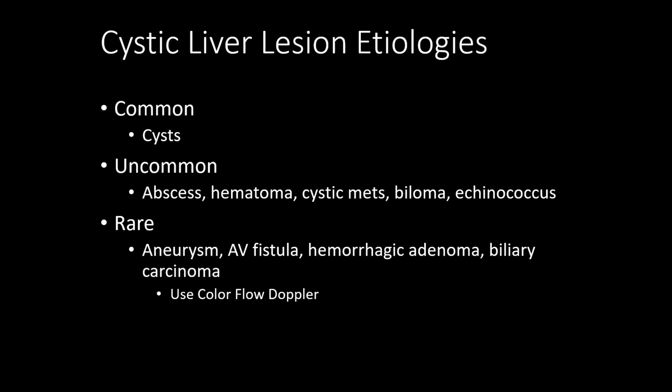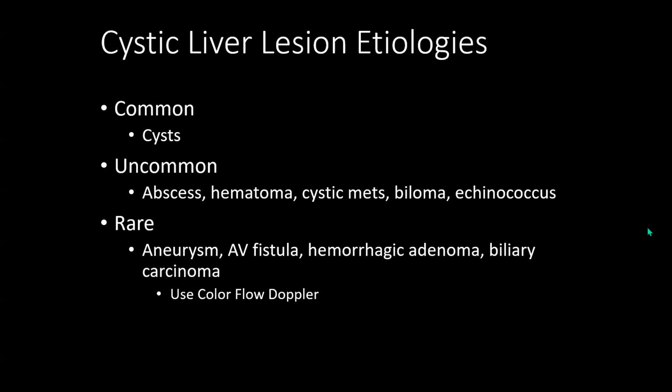And very rarely, they can be caused by an aneurysm or an AV fistula. You might have a hemorrhagic adenoma. And of course, the way to check on this is color flow, but where did my color flow go? I guess it's not going to show up.